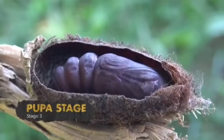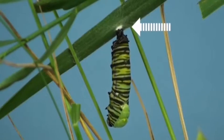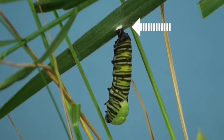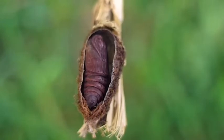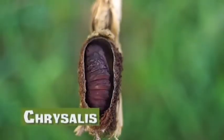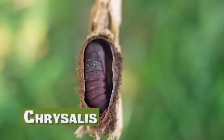Stage 3 is called the pupa stage. During this stage, the caterpillar or larvae attaches itself to a branch or the underside of a leaf using a bit of silk it produces. For a final time, the caterpillar sheds its skin. This time it reveals a hard skin underneath, called a chrysalis.